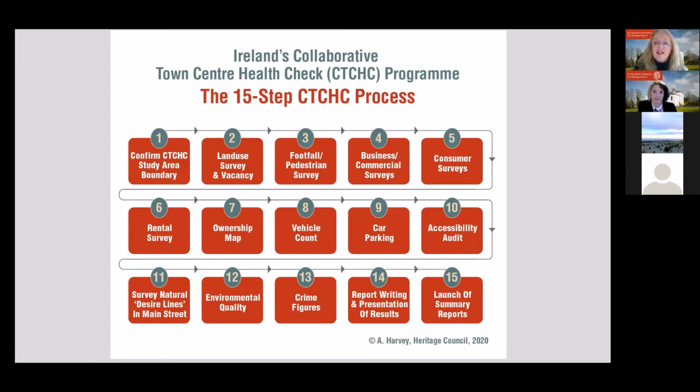So I would encourage you to maybe look at one of the steps and see, can you do one of those as part of your community projects? And as I say, do it within the CTCHC program. So please get in touch if that is what you would like to do.